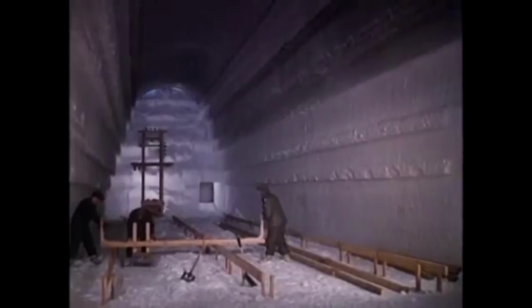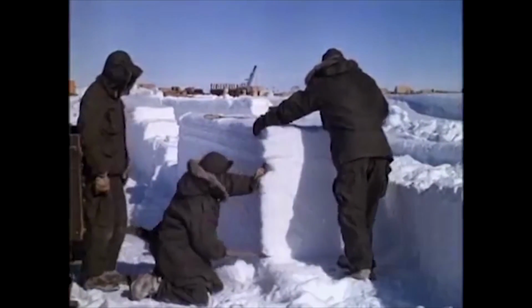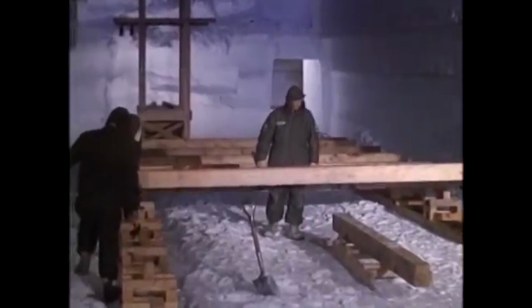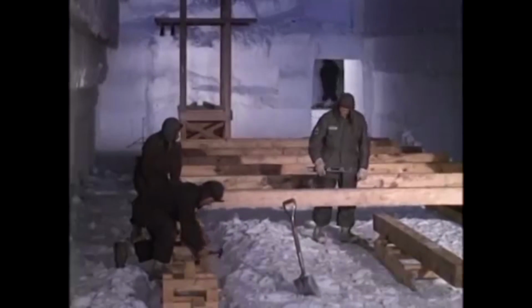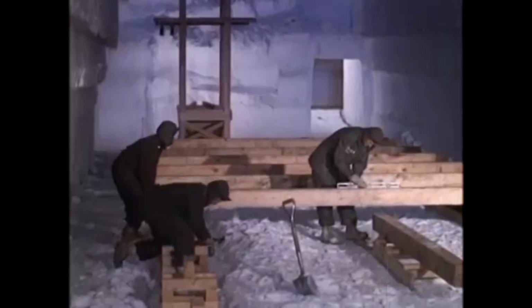But the project also had a more sinister purpose. Project Iceworm was a secret Pentagon plan to deploy several hundred nuclear missiles aimed at the Soviet Union. The temperature within these tunnels sometimes went to 20 degrees below zero, and this was summer.